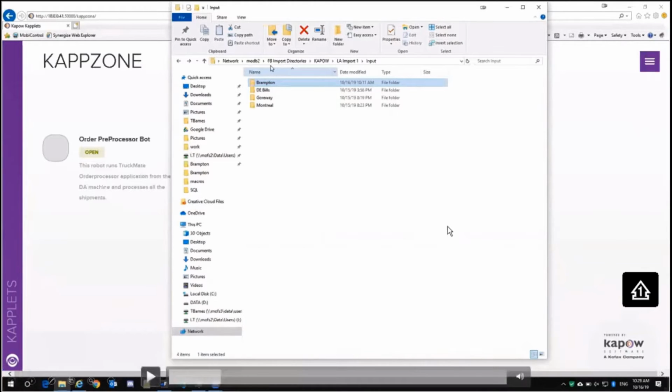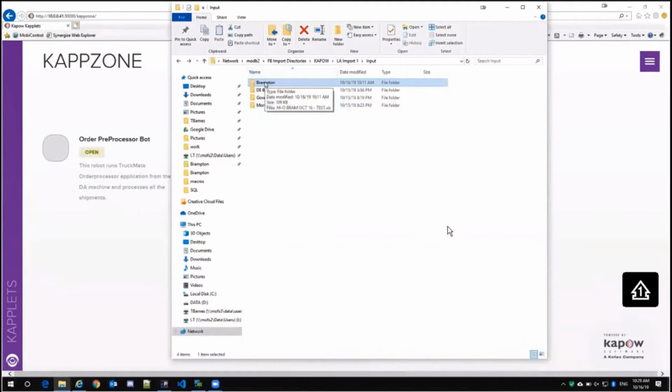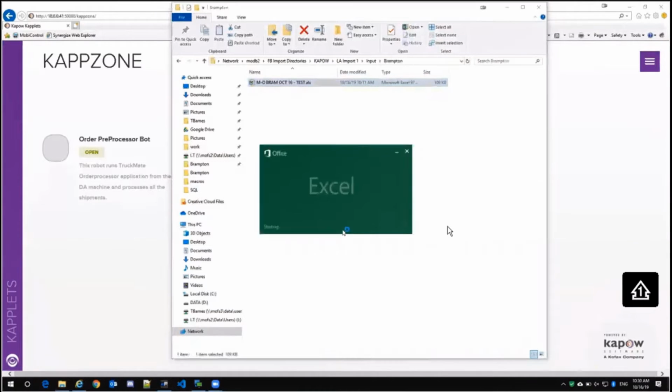So we'll move on from the Caplet zone to the actual network folders that Adam mentioned. So we have 4 network folders, 3 of them for the actual upload: Brampton, Galway, and Montreal. Today we're going to be using a test file in the Brampton folder. I believe it's about 100 orders that we're going to be uploading into our system via the bots. The first Brampton file here, I'll open it up and I'll show you.